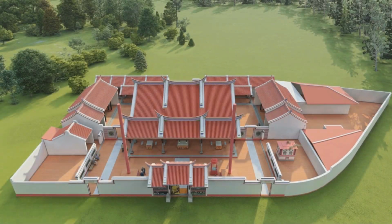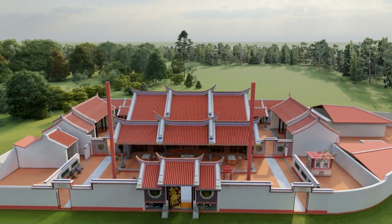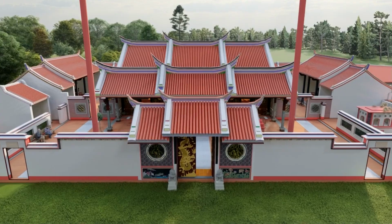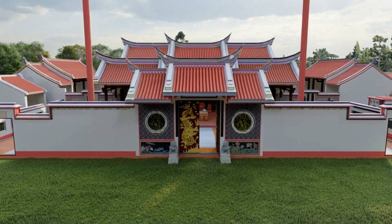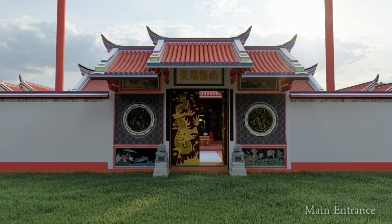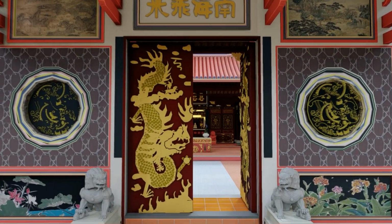Like to welcome you to one of the wonders in Malacca, Cheng Hoon Teng Temple. Built in 1645 AD, it is the oldest temple in Malaysia and it is still well maintained and functioning. It is one of Malaysia's earliest examples of Hokkien temple architecture, reflecting the skills of artisans from Fujian and Guangdong province in China.